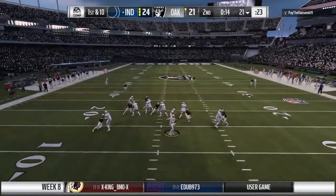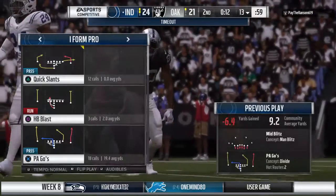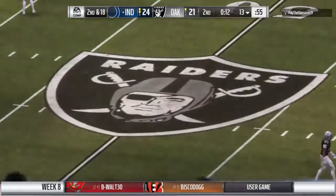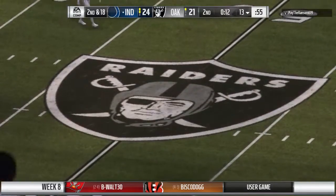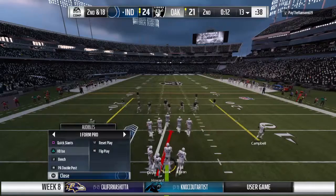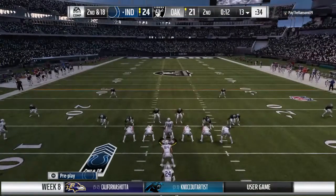On 1st and 10, Luck. And he's going to be grabbed and pulled down. Now whistles come in. We're going to get a timeout here by the offense, as they'll stop the clock with 12 seconds to go in this first half. So that complicates things a bit here. 18 yards to go now on 2nd down.